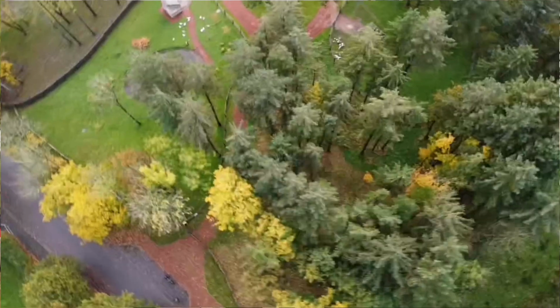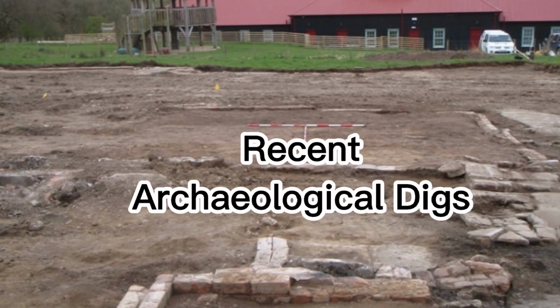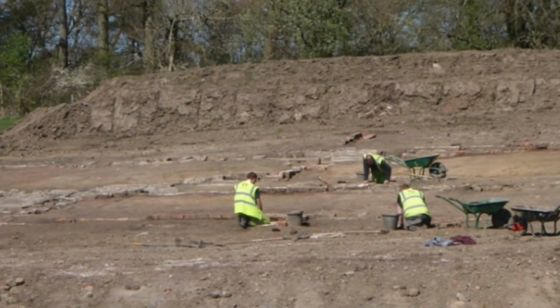But if memory serves me correctly, this area just behind me, I can remember ruins in there. Now when you look around this area now, how it's all landscaped and the amount of work they've done on this, but believe it or not, during the Second World War, this used to be a military training ground. Then about halfway through the Second World War, it was converted into a prisoner of war camp. And then after the war, it was used as a repatriation area for Polish soldiers returning back from Europe.